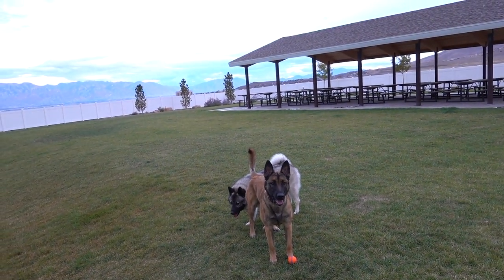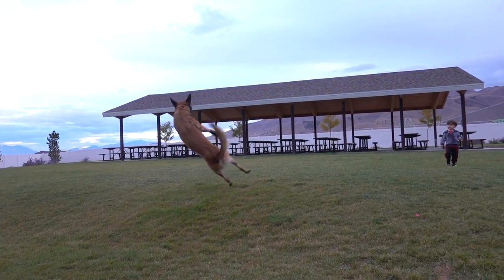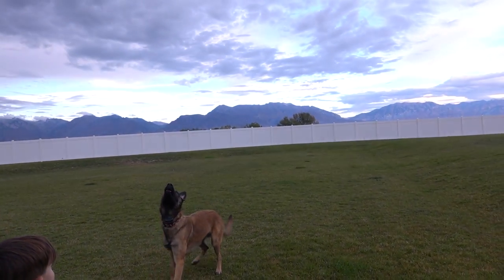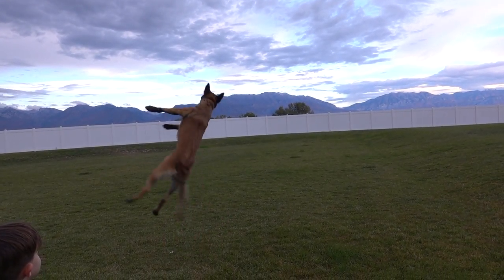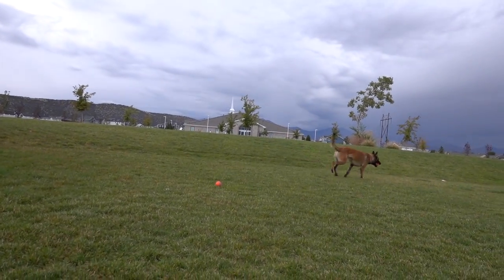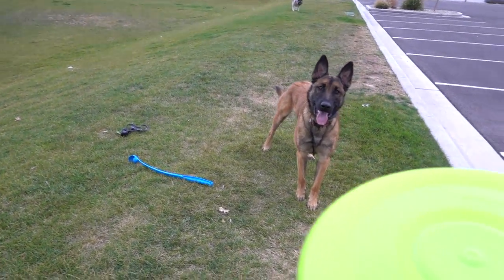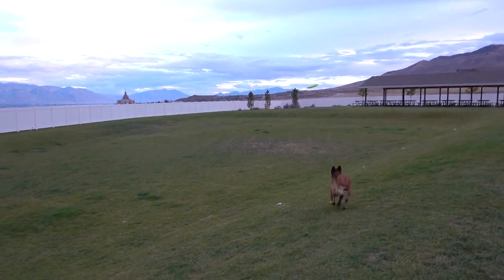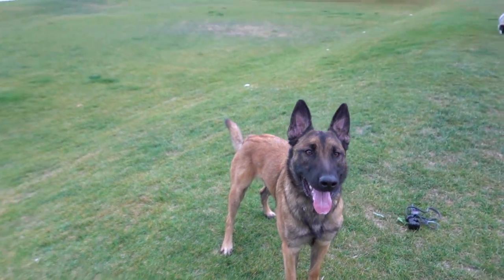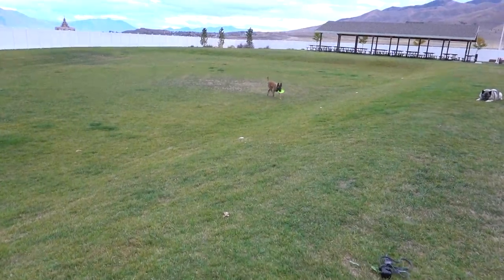Ready? Something I have been trying to do is throw the frisbee better for him. He's actually pretty good at getting it. Oh, ready? Ready? Oh. Let's try to get it. Try to get it. I believe in you. Drop. Ready? Problem is, I just suck at throwing it good for him.